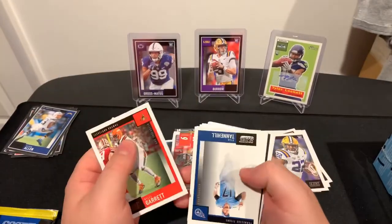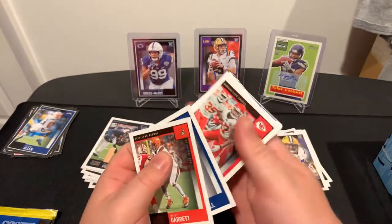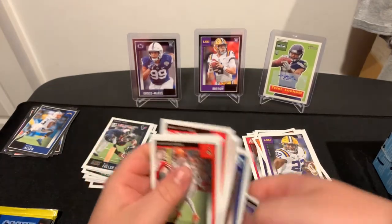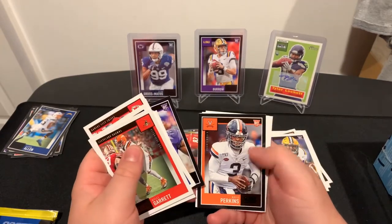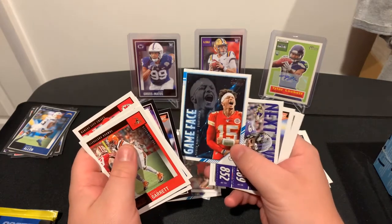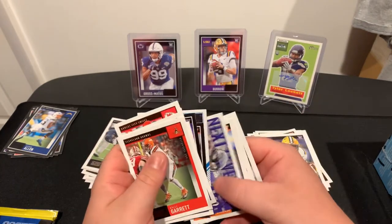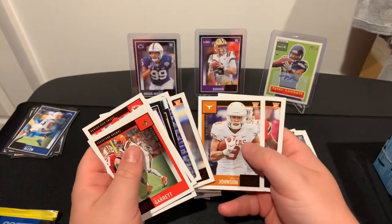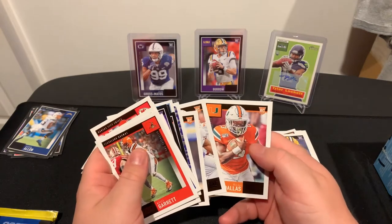We got Myles Garrett. Ryan Tannehill coming out of the tunnel there. Dropping cards all over. Mecole Hardman Jr., Devontae Freeman, Brandon Brooks, a rookie from TCU, Darius Anderson. Oh, my hand was off the screen. Bryce Perkins, rookie card, game face of Super Bowl champion, MVP, Patrick Mahomes. We got Mark Andrews. We got AJ Green, Collin Johnson, and DJ Dallas.